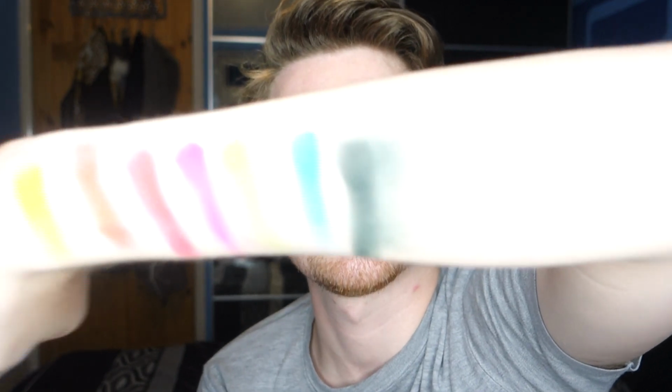Oh yes. You can give it a little bit more power to it. I like that a lot. Oh my god. I think on the other arm, so this arm, we're gonna do some of the glittery colours.